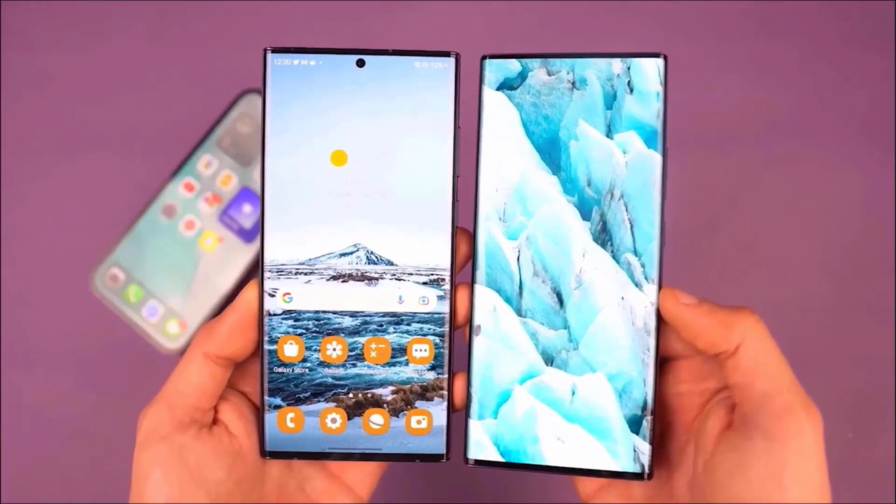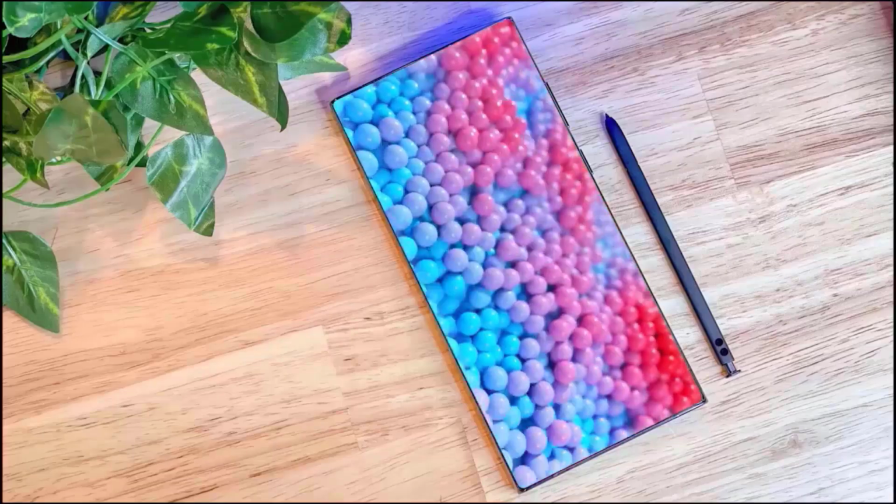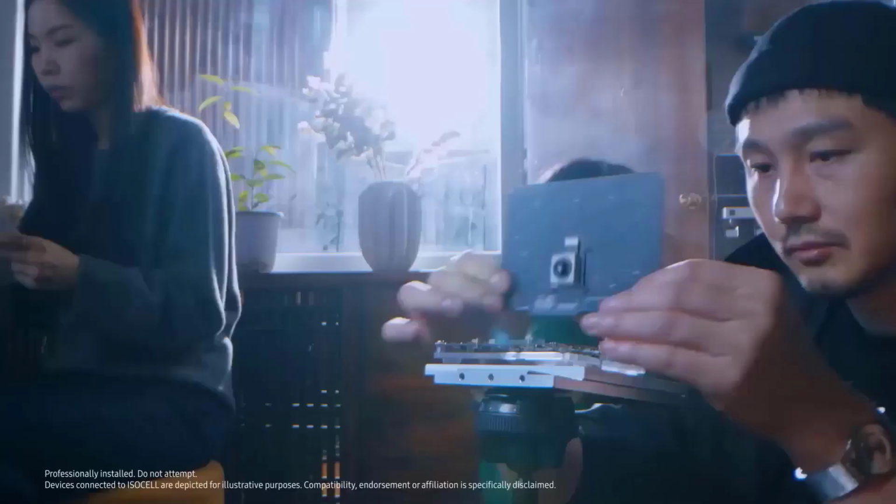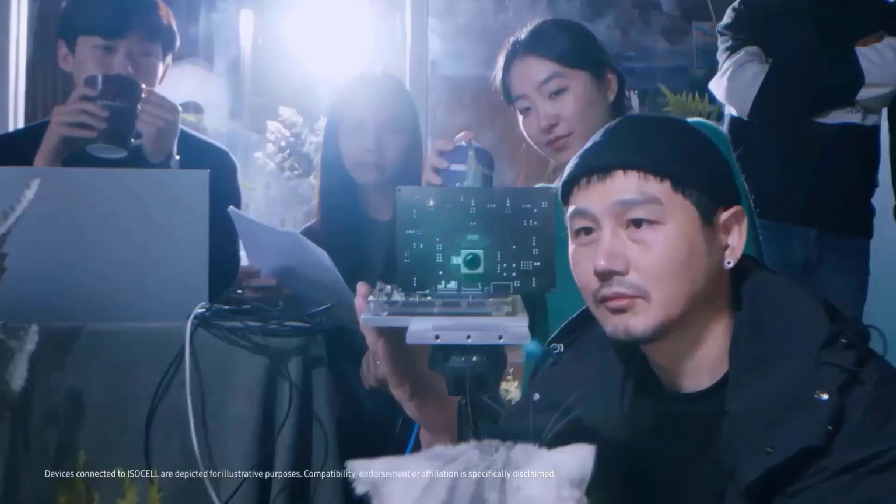The Galaxy S23 and S23 Plus will be coming with a notable redesign when compared to the Galaxy S22, as the first renders and 360-degree videos offer a glimpse of the next flagship phones from Samsung.